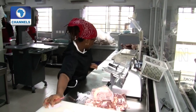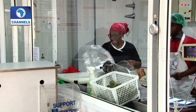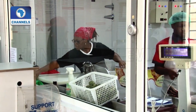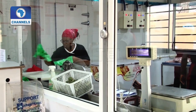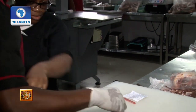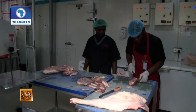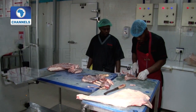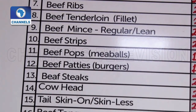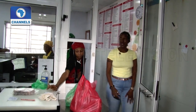The first thing you notice about the proprietress and owner is her command presence. This tight ship is run by Isioma Emina, whose passion is driven by a yearning to supply every customer with beautiful quality and sometimes bespoke meat and seafood. And there's a long list. So bandana in place, I was excited to meet her.